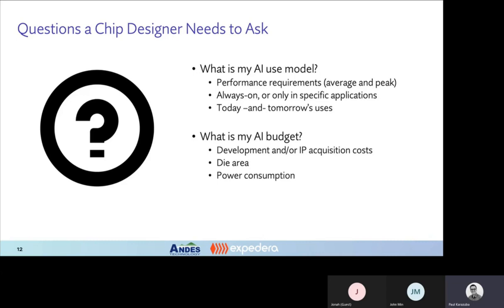So one question to ask is, is my AI algorithm something that's going to be always on, or is it only going to be used sporadically? Let me give an example. Let's say you were deploying AI into a security camera, and the use model of security cameras is that they are typically always on. If that AI algorithm was looking at the body language of people within the scene to understand if there are aggressive parties creating trouble, your AI model is going to be always on. That would be something you would absolutely want to consider in making the choice of CPU versus AI accelerator.